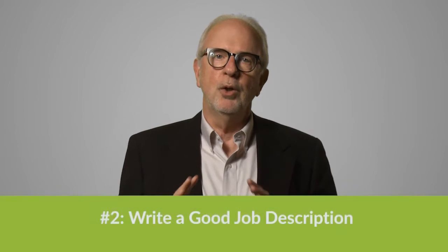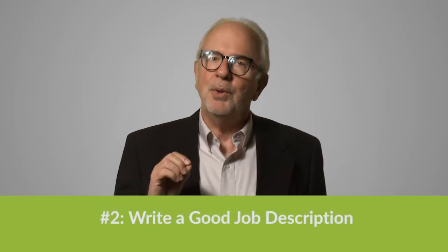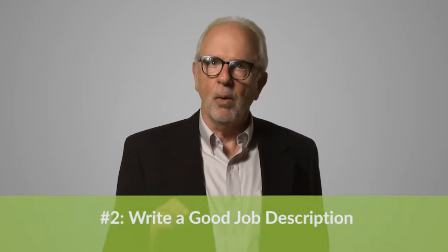Number 2, write a good job description. You can't overstate the importance of writing a good job description. In addition to describing the job, it also describes the right person for the job. It provides the specifics for an employment contract, and it's a great tool for performance review. Look online for examples of great job descriptions, but here are 5 critical elements in a successful job description.